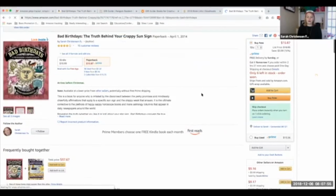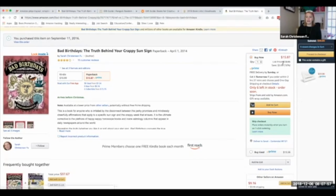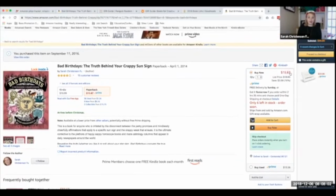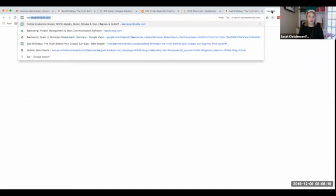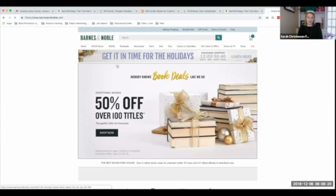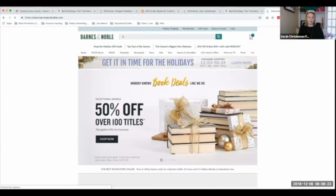Okay, so here we can see that this book is marked down. It is marked down from 18.95 to 15.87. Yesterday, it was different. I guarantee that it was different yesterday, which I think is interesting. So Barnes & Noble is going to have a different price. Let's just open them. And I do have a trick to show you that I'm excited about sharing.